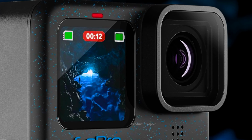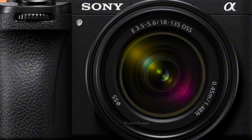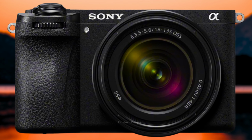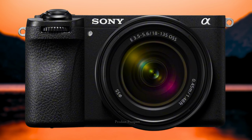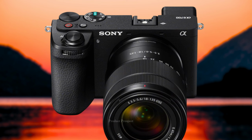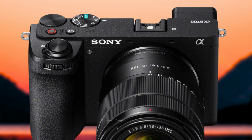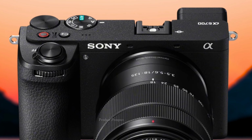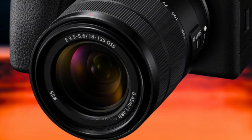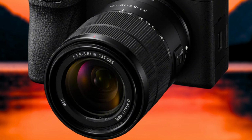stability. Say hello to your new adventure companion, the Sony a6700, the ultimate camera for capturing stunning visuals and unleashing your creativity. Let's dive into its remarkable features. First up, the a6700 boasts a powerful 26MP APS-C format Exmor-R back-illuminated CMOS sensor, delivering unparalleled image quality with crisp detail and vibrant colors. Powered by the cutting-edge Bionz XR processing engine, this camera ensures exceptional performance and superior image processing, allowing you to capture every moment with precision and clarity.